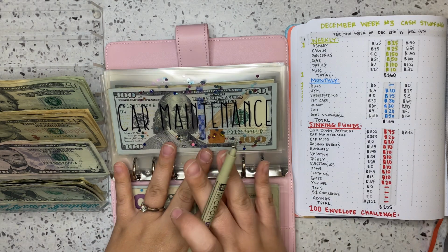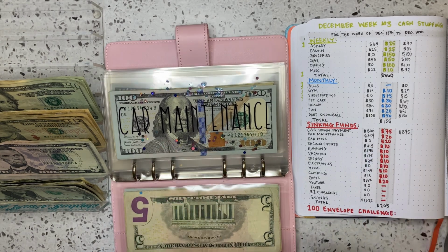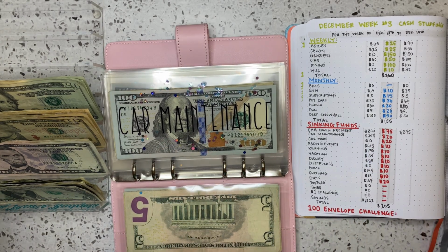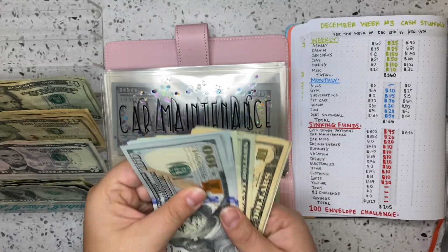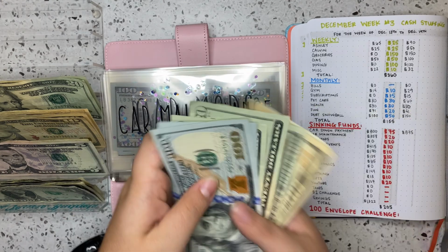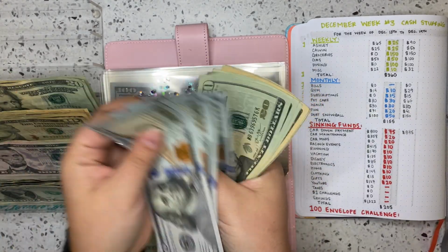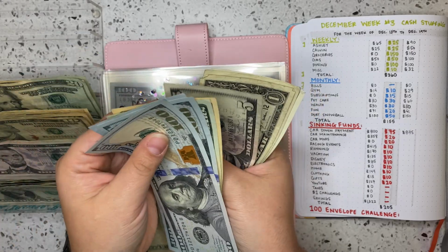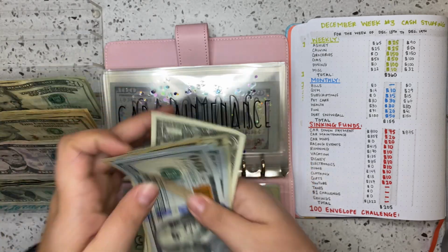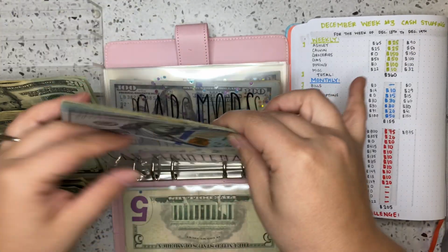Next up is going to be car maintenance. Car maintenance currently has $358, and we will be adding a 20 to that. All right, so we have 100, 200, 300, 320, 340, 360, 370, 375, 376, 377, 378. So 378 for car maintenance.